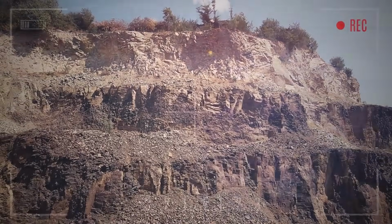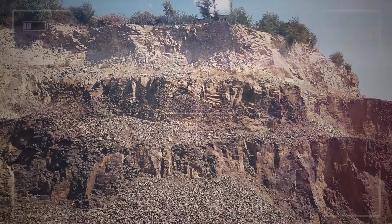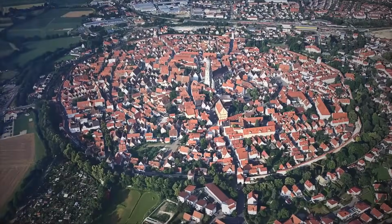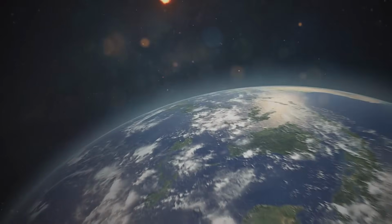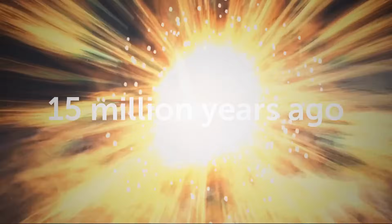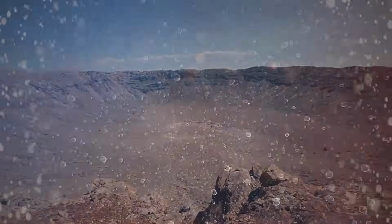In the middle of the 20th century, a group of geologists came here and immediately declared that the crater doesn't look like a volcanic one. The town was built on a huge crater left by a meteorite. The huge celestial body fell here about 15 million years ago. It was so hot that the carbon bubbles inside instantly turned into small diamonds.